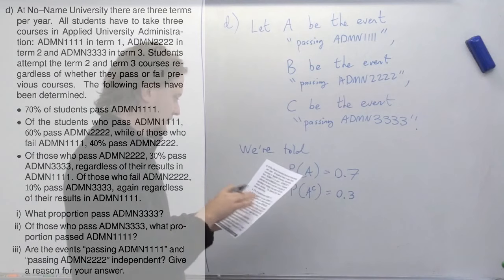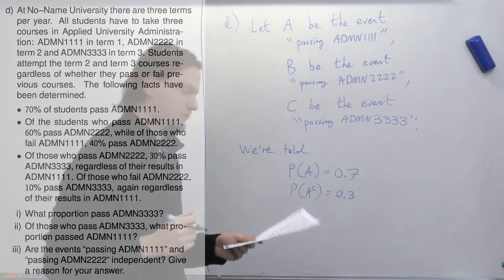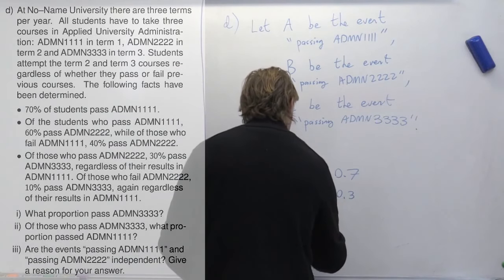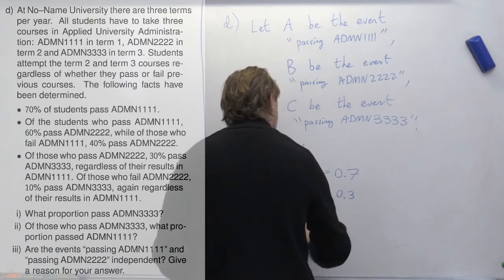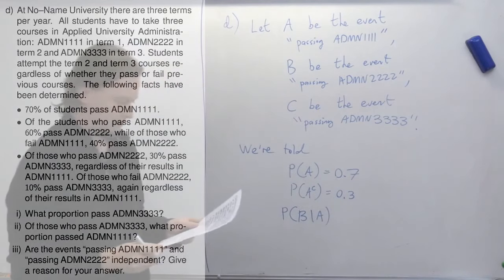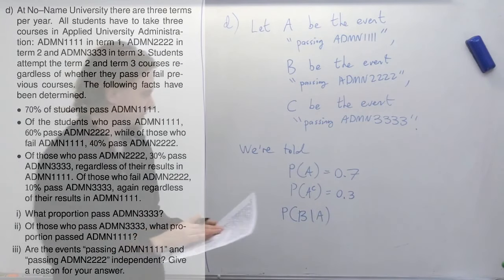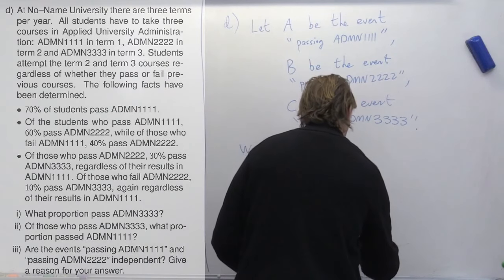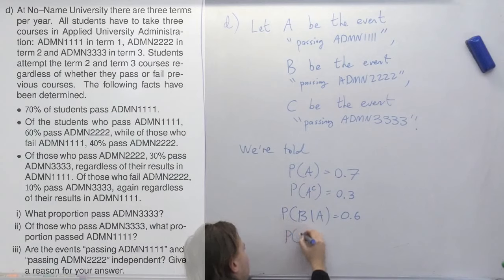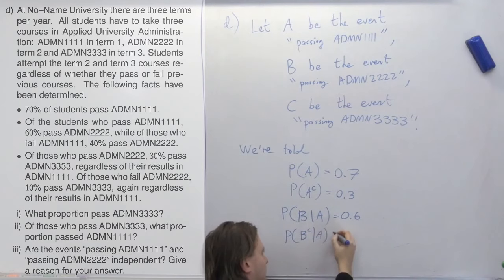So 30% of the students just fail. Now the next part tells us about how a student performs relative to their first performance, so we have some conditional probabilities. The probability of passing the second course, given you passed the first course, is 60%. So more than half of these students pass the second course, which means the probability that you fail the second course, given that you pass the first one, is 40%.